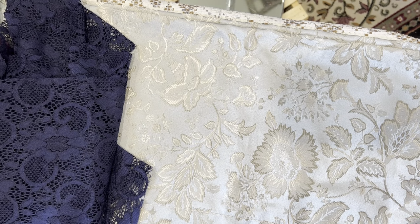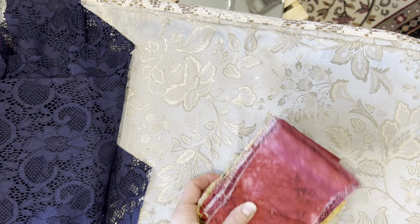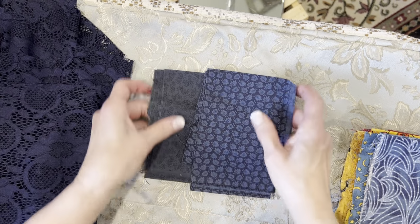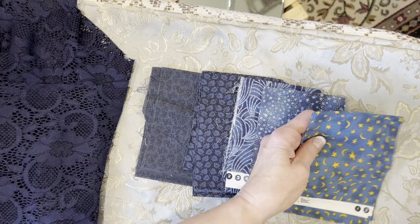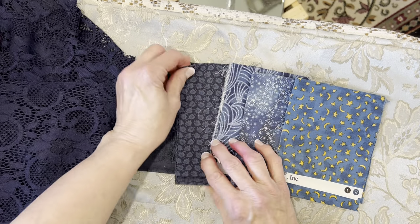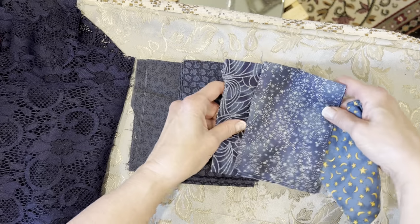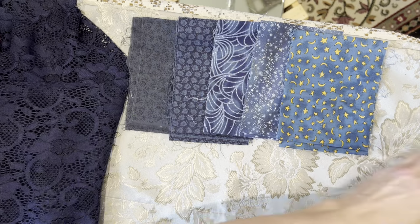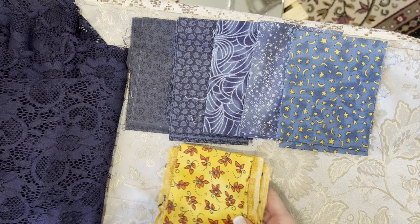Okay, so let's look at this fabric. I kind of just organized it last night when I brought this stuff home. So we have 1, 2, 3, 4, 5 different, you know, I'd say navy or dark blue ones. So lovely, lovely, lovely. Then yellow or gold.